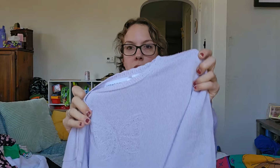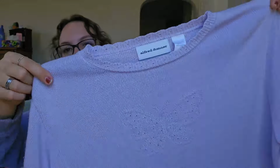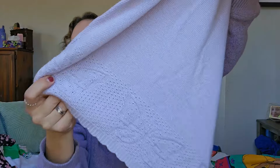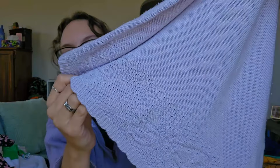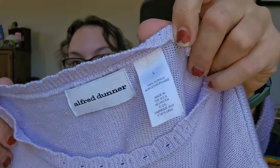Did not pick this up based off of brand, but look at this. So subtle, but it has a butterfly on it. Short sleeve knit sweater, and then it has butterflies at the trim here. Oh my goodness. All along the back as well. So cute. Like it's literally knit into it. I wish this was a medium because I would keep it because purple is one of my favorite colors. This is just by Alfred Dunner. Definitely older. Made in the USA.